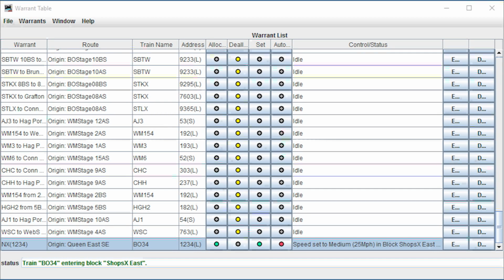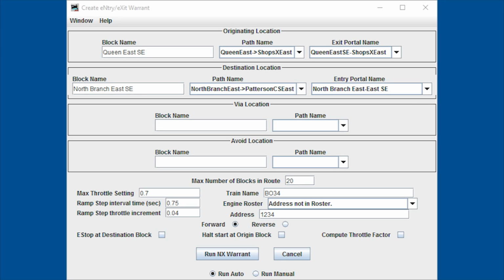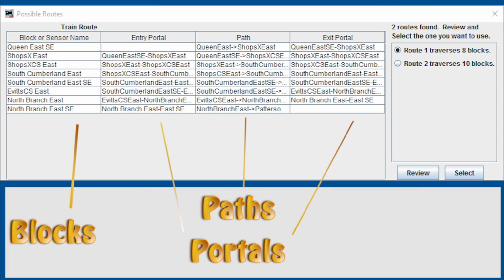Cumberland West automatic running uses the JMRI Panel Pro warrant system. The warrant is a script that governs train movement. In order to use warrants, the layout track must be defined in terms of indicator blocks, portals, and paths.